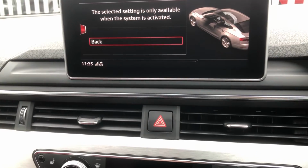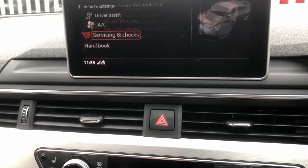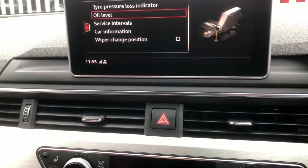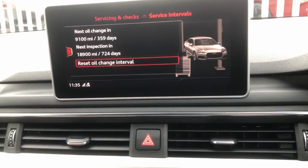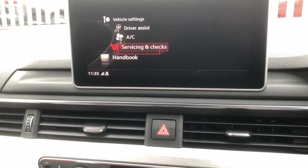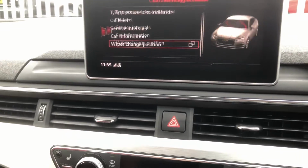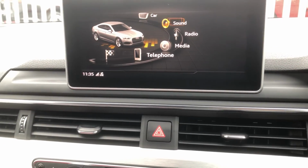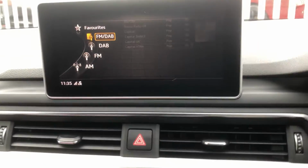You've also got the aircon menu here, so you can of course turn it on. You've got servicing and checks, and if we click on that one, you can see TPMS, you've got your oil level, service intervals. This next service isn't due for just under a year, so you've got almost 12 months worry-free motoring. Moving down, you've got the handbook as well. Sound, you've got radio. Now if you click on the radio, you can of course see that it works.